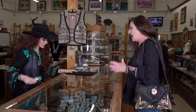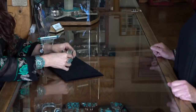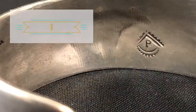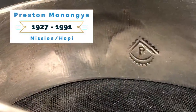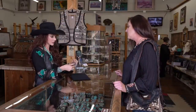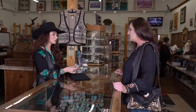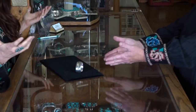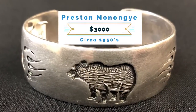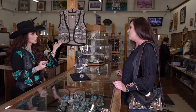Let me give you an example here. So much to learn. I'm so excited. This is a Hopi artist, Preston Monongye, and he was born in 1927, and around 1991, I think, is when he passed away. He is quite collectible. So anytime you have pieces of his, they really fly off the shelves quick. This is a $3,000 bracelet, just to give you an idea. And you're like, wow, it's just a silver bracelet, right? It's beautiful. It's artwork. It's the maker that really gives it the value, because he's so highly sought after.